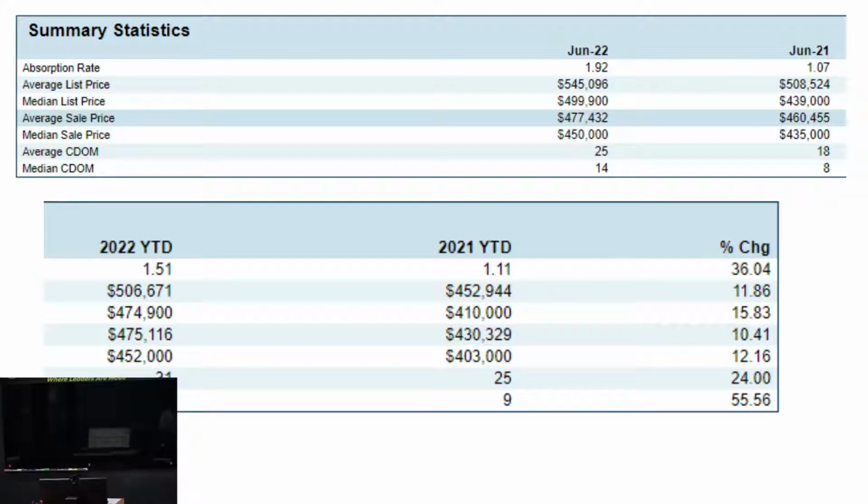But these are the numbers you need to be the economist of choice for your clients. You need to be telling them what's going on. Because if they're reading that homes are decelerating, I'm not going to buy. Homes are decelerating. What does that even mean?